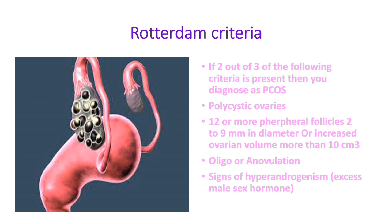Rotterdam criteria is the criteria that is used in the diagnosis of polycystic ovarian syndrome. If 2 out of 3 of the following characters are present, then you diagnose as PCOS. Polycystic ovaries: 12 or more peripheral follicles 2 to 9 mm in diameter, or increased ovarian volume which is more than 10 cubic centimeter. There can be oligo-ovulation or anovulation, and there can also be signs of hyperandrogenism. So, from the above mentioned criteria, at least 2 of the 3 criteria must be present to confirm your diagnosis of polycystic ovarian syndrome.